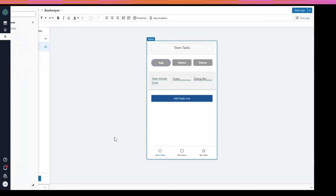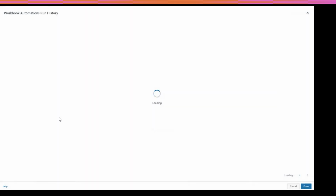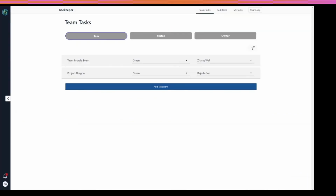Let me come across to automations and look at this status notify automation again. One thing our customers have asked us for is the ability to troubleshoot the success or failure of any automation. And we've added a new capability called Run History. If I open up Run History, it gives me the ability to query all of the past instances of an automation. And here you can see each instance and what the status of it is. And in all of these cases, we've had success and no errors.